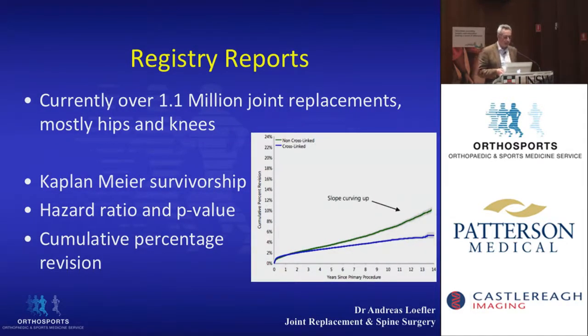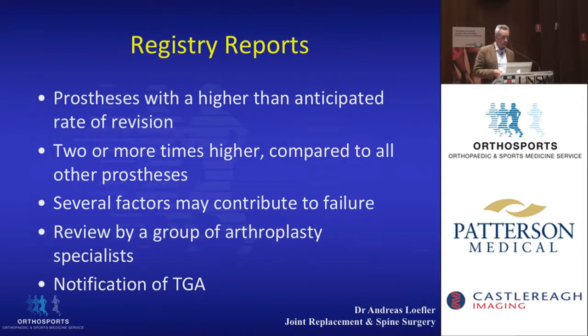So here, for instance, you can see the cumulative percentage revision comparing the new and the old polyethylene. The old polyethylene on the green line has a much higher revision rate. The registry reports the prostheses which have a higher than expected revision rate. If they are 2 or more times higher when compared to all other prostheses, we actually start looking at them and also notify the authorities.